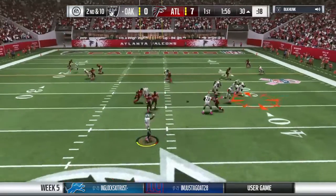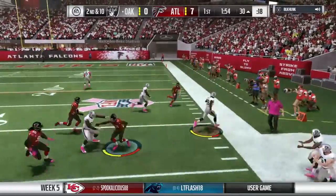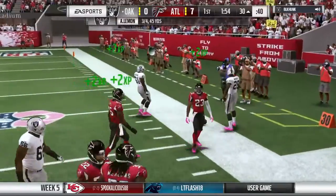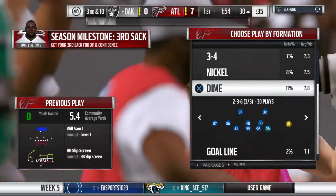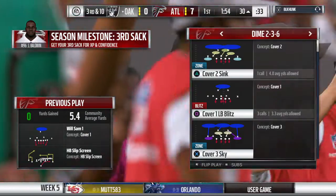They'll set up a throw. Now they go screen. It's complete. Nothing on the screen that time. Now it's third down. So many screen passes are the result of excellent acting by everyone.